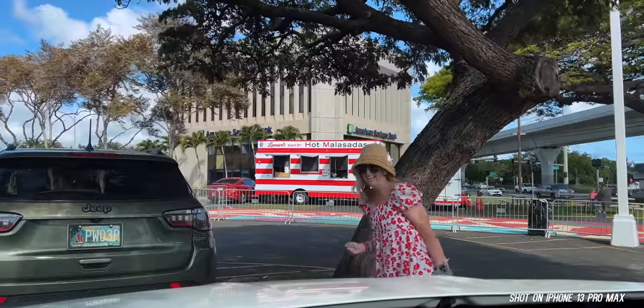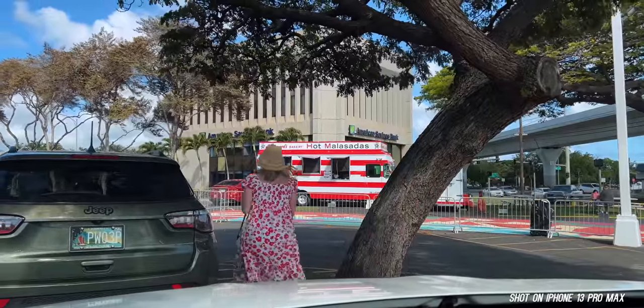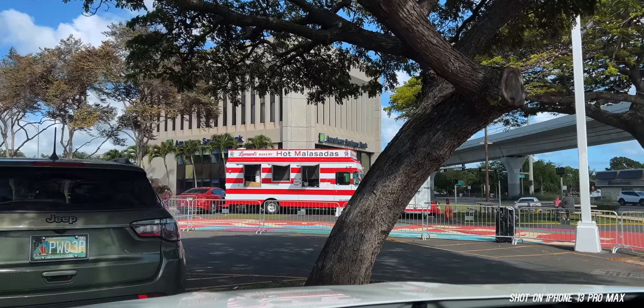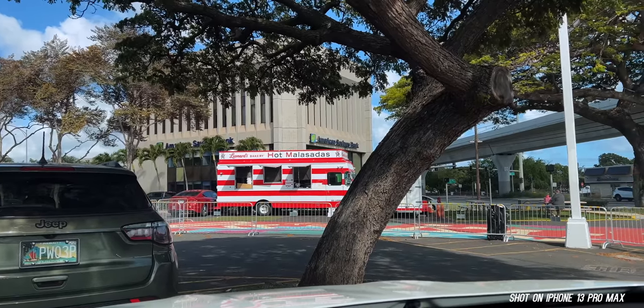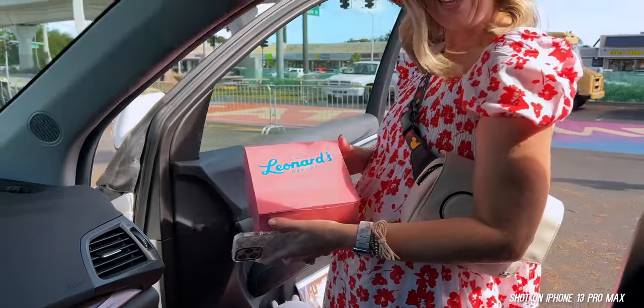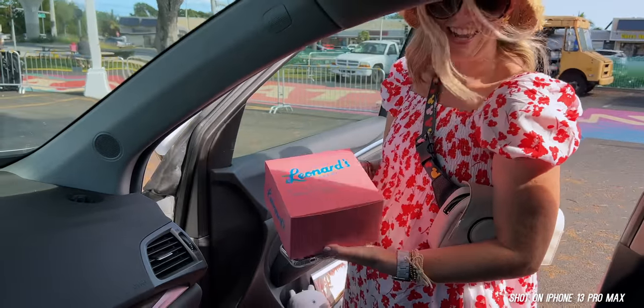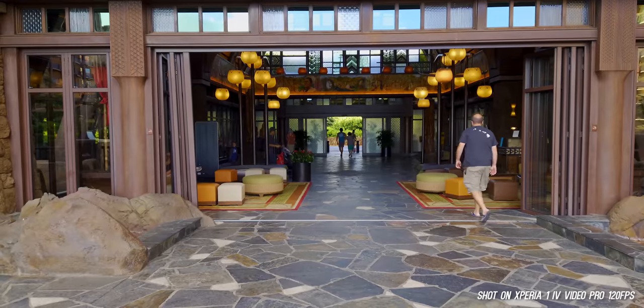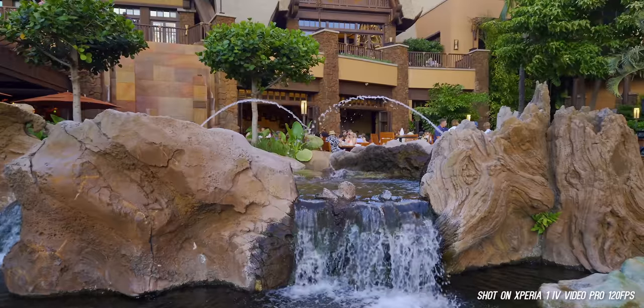Oh my goodness, look at this one. We were driving back to Aulani, and we just saw the Leonard's Hot Malasadas truck. Yep, so we had to stop, and Holly jumped out to get some. Leonard's. Oh yeah, these malasadas are ridiculous.